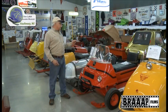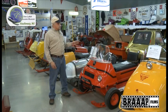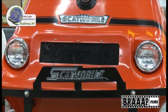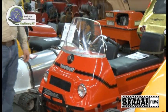It had 3 big balloon tires for a drive on it, and the other option was just in the sand with the 3 tires, or it came with a track conversion kit. You put a track on it for deeper snow. And we'd like to brag about the ones that are made in Michigan, and it's called Scatmobile. It's a cool looking, different looking snowmobile.